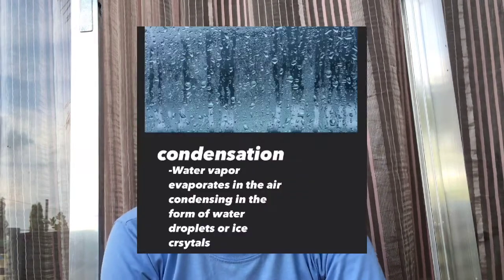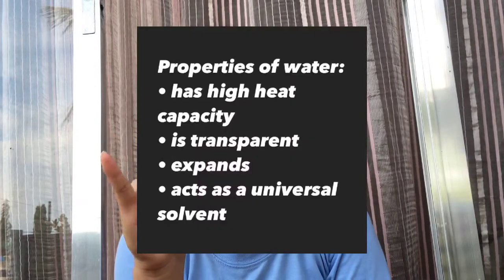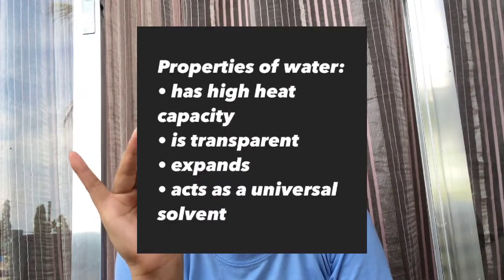Well, clouds is one good example of condensation. The water vapor that evaporates in the air condenses in the form of water droplets or ice crystals. Have you ever wondered what makes water so suitable to us humans? Well, it has 4 properties. It has high heat capacity, it expands, it is transparent, and it acts as a universal solvent.